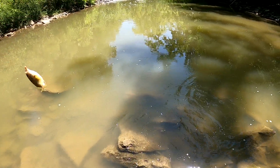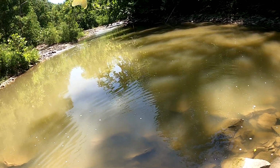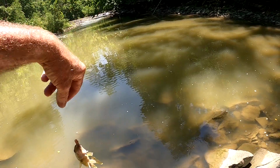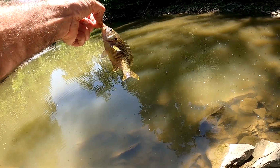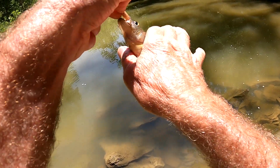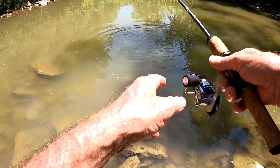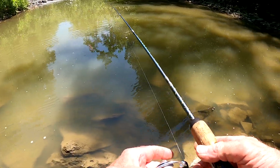Here we go. Got another one. Nice. What do we got here? Man, that looks like a bass, man. I'm gonna have to look up on the chart and see what that is. So many different species in here. That's a nice one. I think they're just hanging out under these rocks, man, because they seem to get it right when I get close to these rocks right here. Yeah, they do.